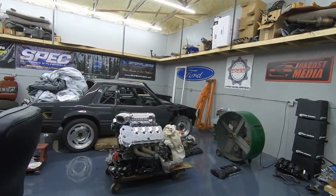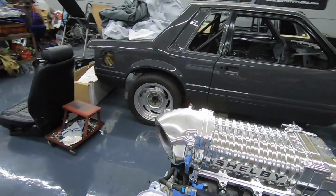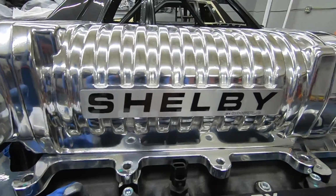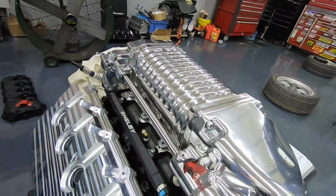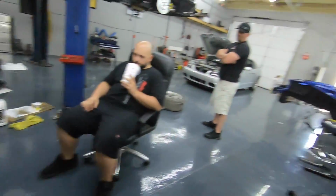This is the engine that is going in that car. It's got the valve covers back, and look at that blower, guys. Hey, look at that. I really like that blower. 2.9. But yeah, this car is coming together, and of course, that's going in that.